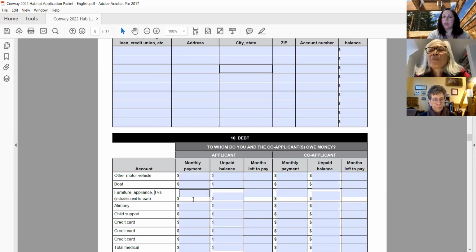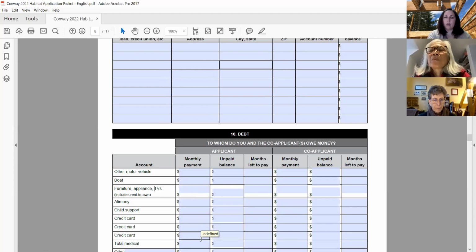So see how it asks for monthly payment. For credit card, you want to put whatever the minimum is on that revolving credit. If you have a payment plan for medical debt or other debts, you want to also list the monthly payments here. And we ask this both about the applicant and the co-applicant.